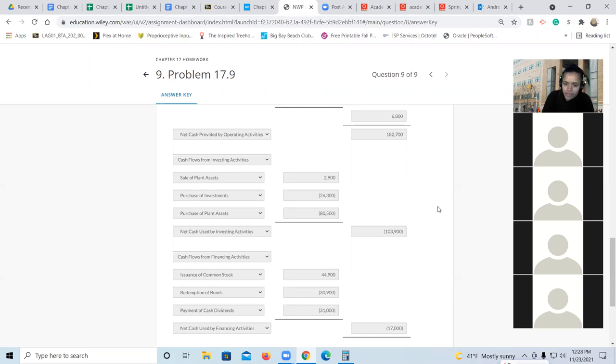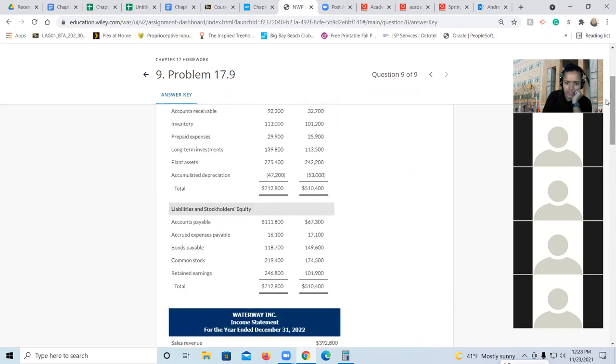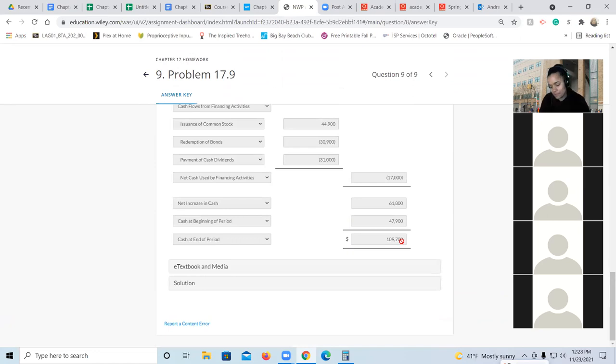All right, so then we know the drill already. Now you add together net cash provided by operating activities, net cash used by investing activities, minus 103, and net cash used by financing activities, minus 17. Those items together give you a net increase in cash of 61,800. Cash at the beginning of the period, you take straight off of the balance sheet. There, 47,900. That's the beginning number. And the ending number, 109,700, should be the same as the ending cash for the current year, 109,700.